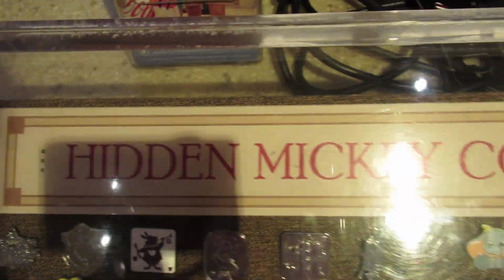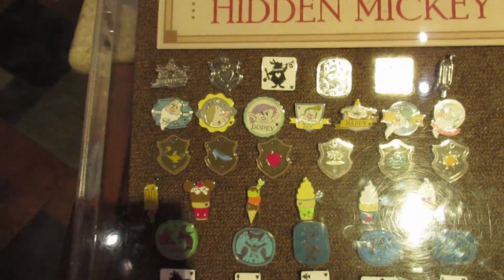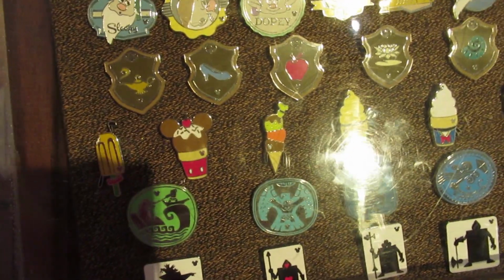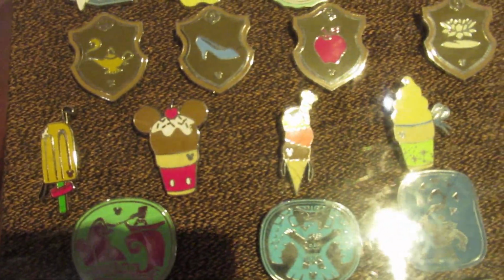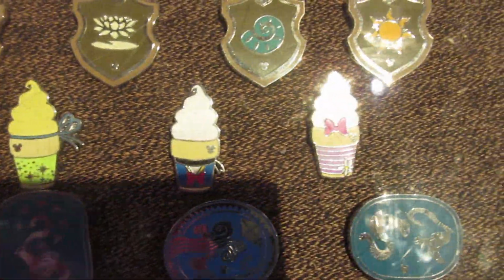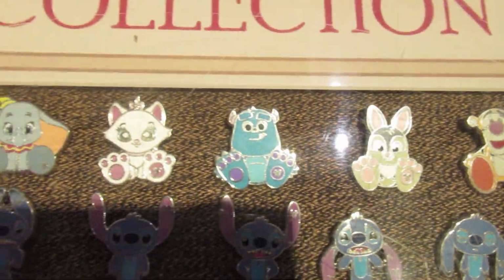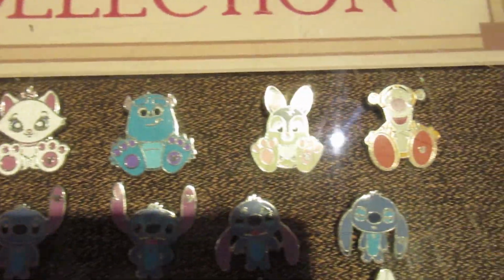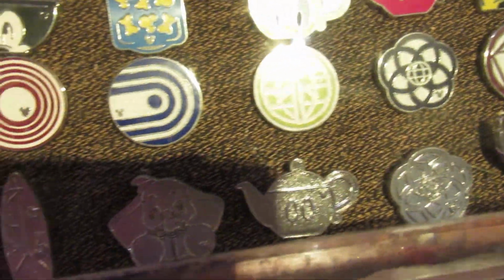So here's some of the current Hidden Mickey collection. Sorry for the shaking there, but they got some really good ones. Sorry with all the glare as well, the shadows, but we got some really cool food ones. I think my wife would be in love with these. We got some fun Stitch, some monsters, and kind of cute ones. We got all these Chasers and Epcot ones.